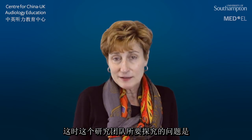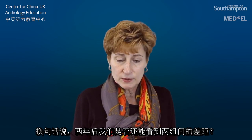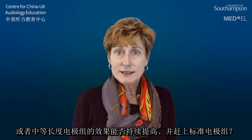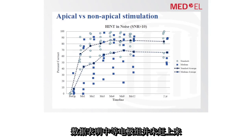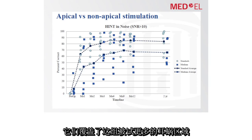The question that the team asked at this point was, does this difference hold true over time? In other words, at 2 years, are we still seeing a difference between the groups, or is it possible that the group with the medium electrode array continues to improve and catches up with the standard array? We now have very recently published 2-year data that shows, in fact, the medium group is not catching up. We still have a performance difference between the two groups, with a longer array creating better performance, more of the cochlea coverage in this group of individuals.